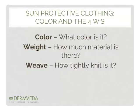And we just alluded to that in the previous slide. How tightly knit is it? The tighter the knitting, the more protective it is. And it turns out that there are these special clothing lines that are rated for ultraviolet protective factor, UPF clothing. In those cases, those clothes are knit at a very tight weave so that sunlight is not able to get through as well. And that's how they can get different ultraviolet protective factors into their clothes.